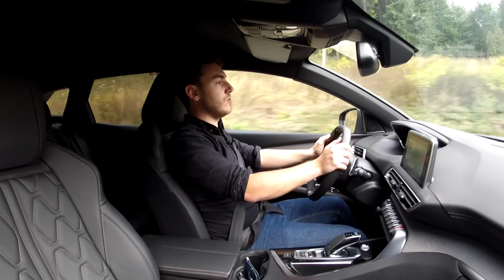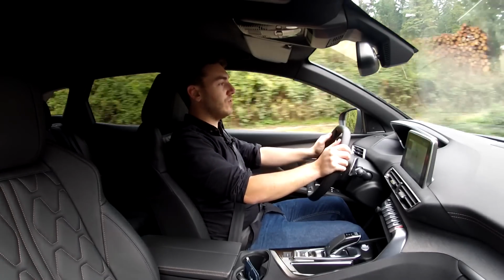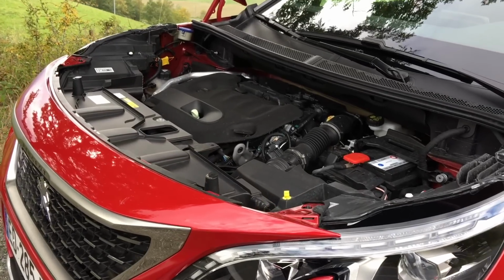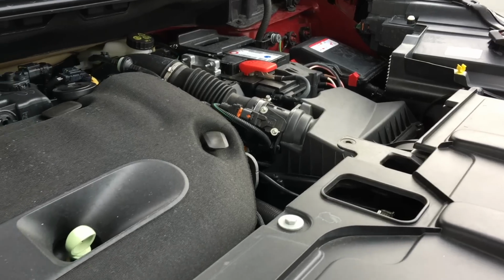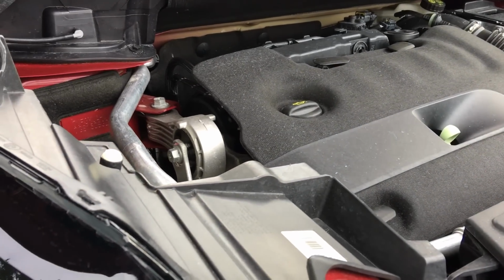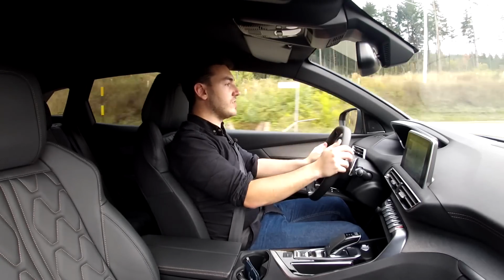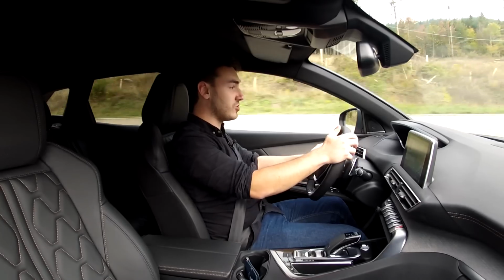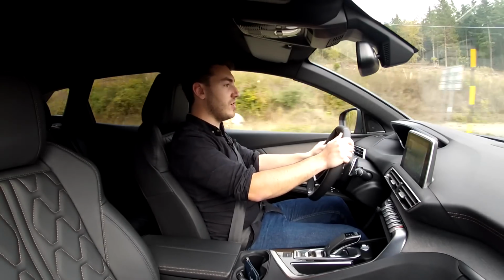Under the bonnet of this all-new Peugeot 3008 SUV, you'll find a 2-litre diesel engine, 181 horsepower, and it produces quite a nice chunky 400 newton meters of torque, which means that whenever you put your foot down, off it goes. There's a nice surge of torque that carries you off into the distance. It makes good, strong overtaking manoeuvres too.